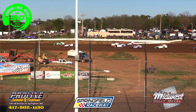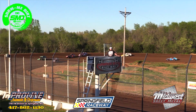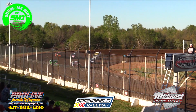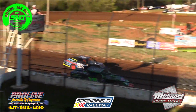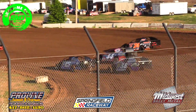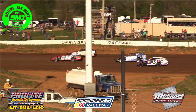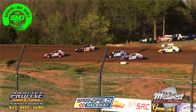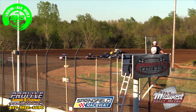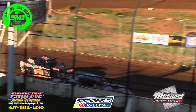Mullins leads them off turn number 2 down the backstretch, but it's Muilenburg looking down to the bottom of the speedway. Langton already on the move, looking for that number 4 spot as he goes 3 wide off turn number 4. Langton still in the middle, and he'll make it work. He makes the pass around Sean Carlberg. He's up into the number 3 spot, making his way around Kyle Bates.